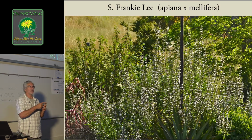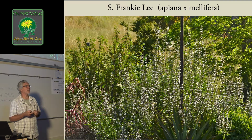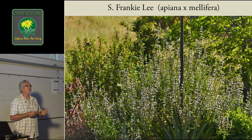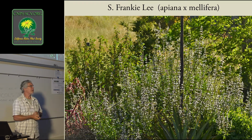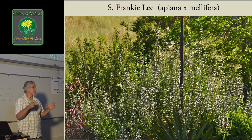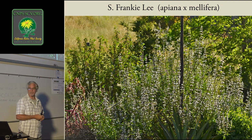So now we'll go to apiana, white sage, crossed with mellifera, the black sage. And this is one called Frankie Lee. It has small white flowers, apiana, very vertical, has kind of a nice effect in the garden. And again, pretty large, 5 feet by 5 feet. Most of these salvias, you have to give them room. They're not ones that like to be crowded or pushed in with other plants growing around. They do like space to open out.